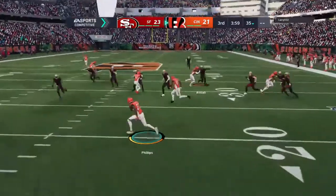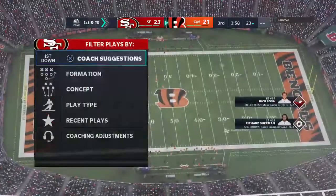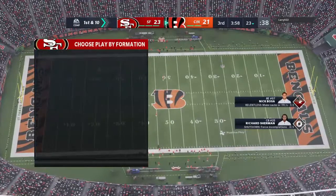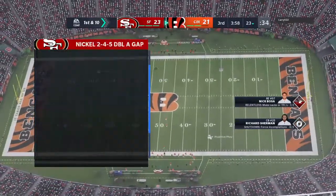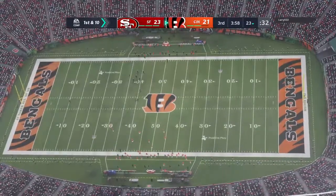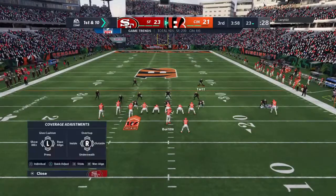On the return, Phillips gets past one man, and is able to get this across the 20, but not much further, as he's dropped at the 23-yard line. At their own 23-yard line. The Cincy offense is about ready to go here on their next drive.